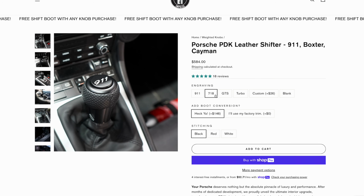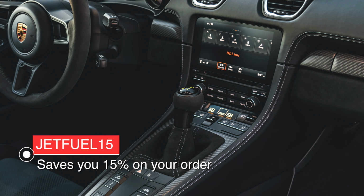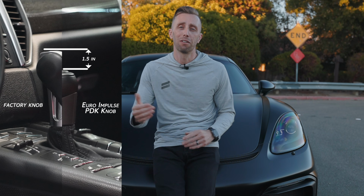All of this comes together at a similar price or less than upgrading to the GT4 RS shift knob. And honestly, I think it just looks better overall. Plus, it's actually shorter than that one. And you know, all the guys with an actual stick shift want a short shifter. Well, now you get a short shifter PDK.